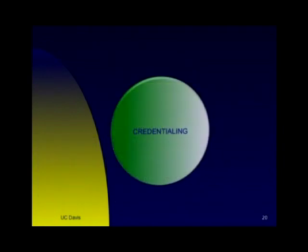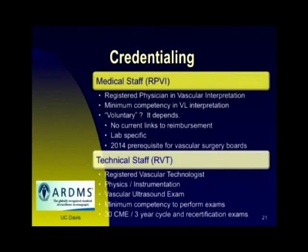The credentialing, we're going to talk about two credentials from the ARDMS. One is the RPVI. This is specific for the medical staff. Must be a physician to sit for this exam. It's relatively new, it came out in 2006. It does suggest a minimum competency in interpreting non-invasive vascular studies, but by and large it is relatively voluntary. There are no links to reimbursement.